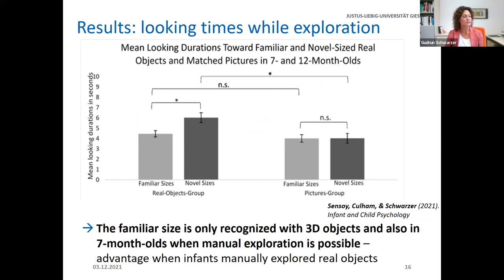And regarding the looking times, given that infants explored these objects in these different ways, we found the following. We found no longer differences between the 7-month-olds and the 12-month-olds when they look at the real objects. So here the age effect, which we saw before, disappeared. Now, even the 7-month-olds, when they actively explore the objects, look longer at the mini and maxi sizes compared to the familiar sizes. Now they were more interesting.